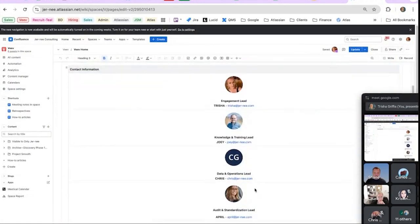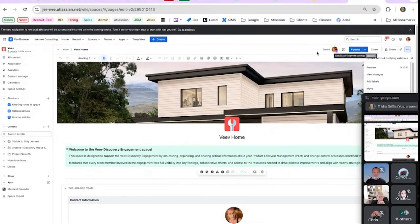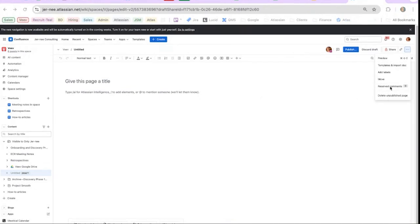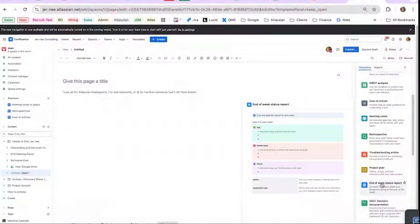So you can see the versioning. Confluence is very similar to Google Docs, where you have inline editing, so multiple people can edit something at the same time. There's also templates. If I create a new page, I can go to my templates, or I can import a document, and there are tons of templates that you can start with.